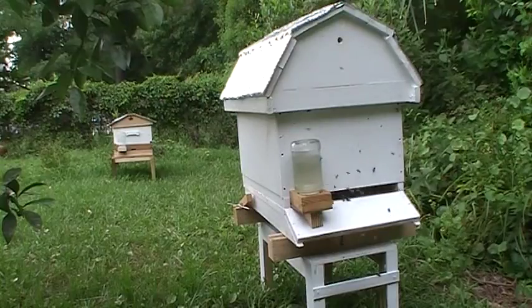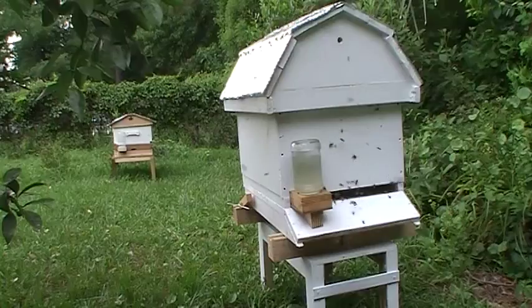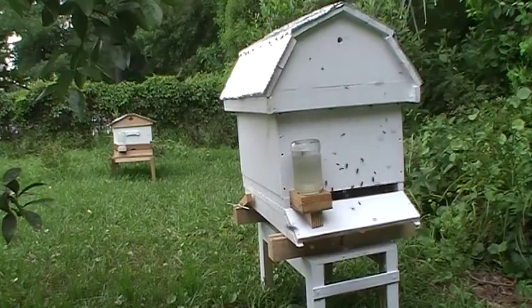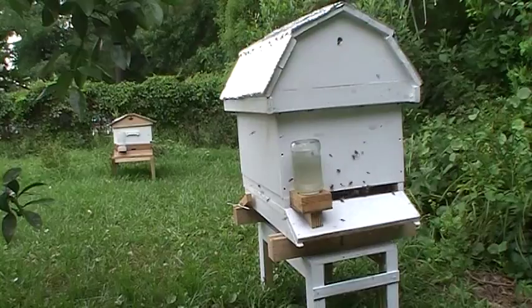Well, it looks like it's calming down. Maybe I'll leave it a little while so Debbie can see what happens. They're also using the top entrance a little bit now. I see the one on the top.